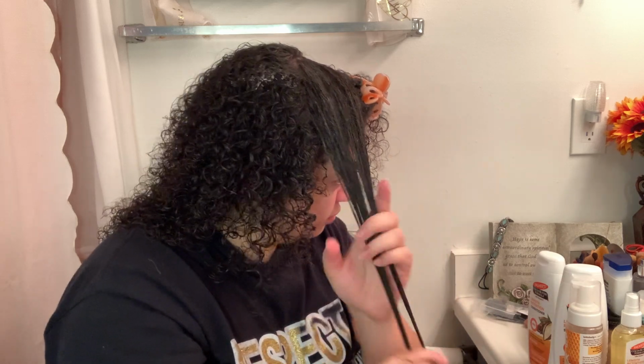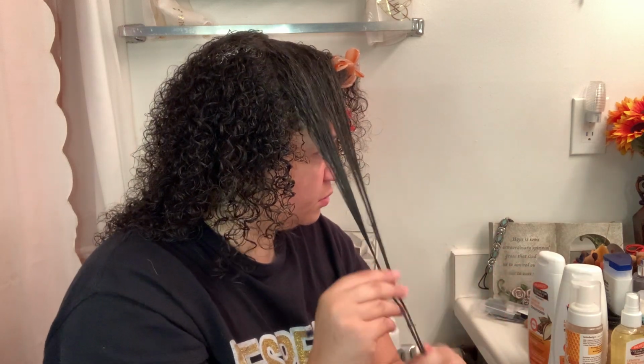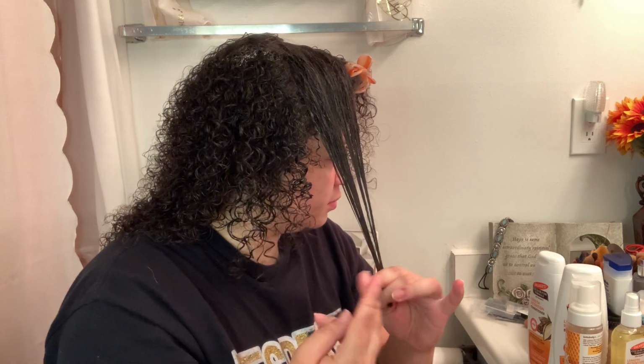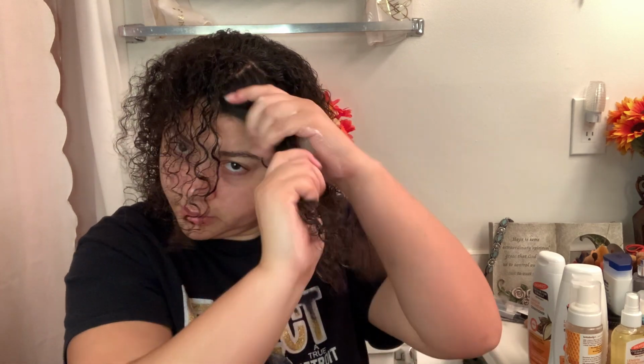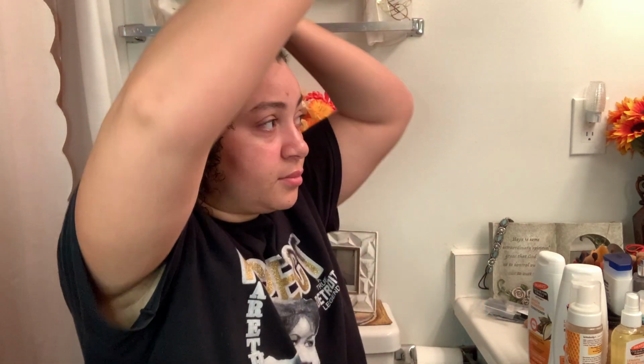And definitely make sure you get those ends. You gotta get the roots, you gotta get the ends, and everything in between. So I'm almost done putting all of that Emerge leave-in conditioner with a little dab of the Biotin, the Palmer's vitamin E cocoa butter Biotin cream. And I love that cream. It is so good.